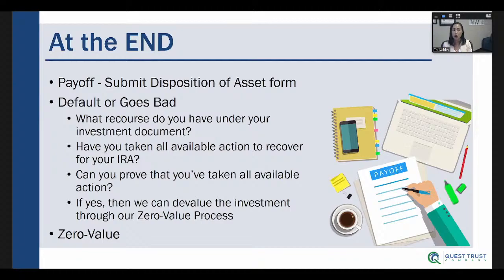We at Quest do not automatically assume that the payoff is the final payoff. So what we request is that the client submit what's known as a disposition of asset form. This form basically gives us permission to close out the asset. So if you are anticipating a payoff from an investment in your account, it may be a good idea to just submit the disposition of asset form in advance. So once we see the corresponding payoff, we'll go ahead and close that out for you.